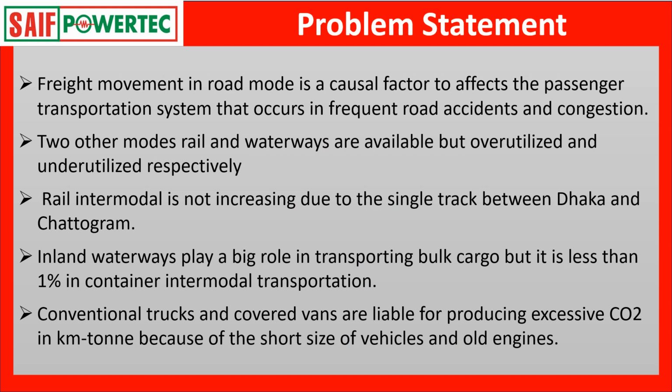And if I go to the problem statement, I have extracted a few points here. Number one, freight movement in road mode is a causal factor that also affects passenger transportation, resulting in frequent road accidents and congestion in this main corridor. Two other modes, rail and waterways, are available but overutilized and underutilized respectively. When we go to the statement of the data, we will find out how rail is overutilized and why waterways are not popular and are underutilized in our country.